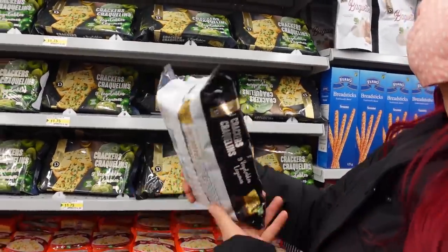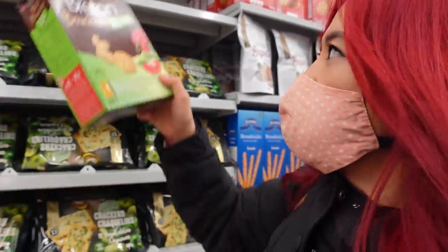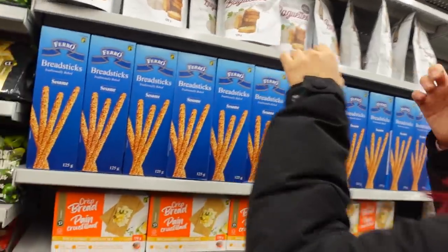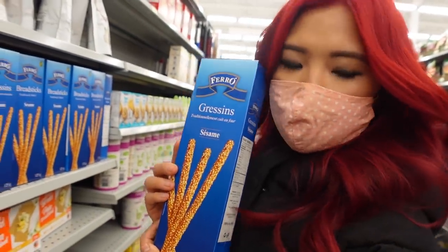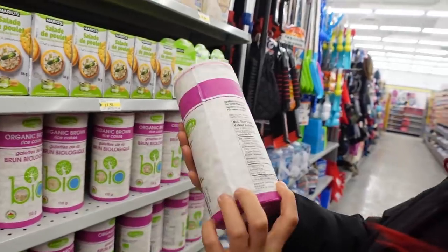No, milk powder, oh my god. Why do people put milk in vegetable crackers? Why? I'm so mad. Breadsticks. This is good. Breadsticks. Should we try the breadsticks? Okay. Oh. Rice cake. $1.25. Should I get one? Okay.